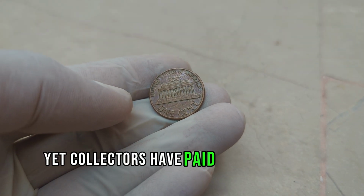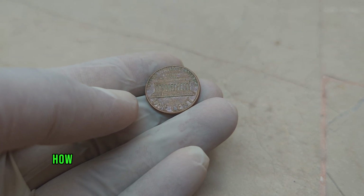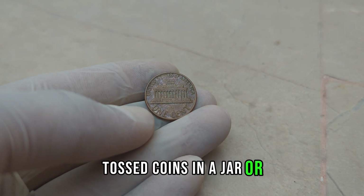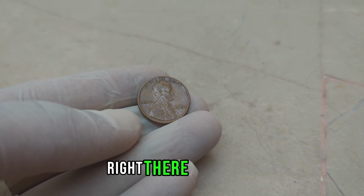Yet collectors have paid up to $980,000 for it in recent auctions. Now, let me ask you, how many times have you emptied your pockets, tossed coins in a jar, or maybe even ignored the loose change in your car's cup holder? What if your entire future wealth was sitting right there, unnoticed?